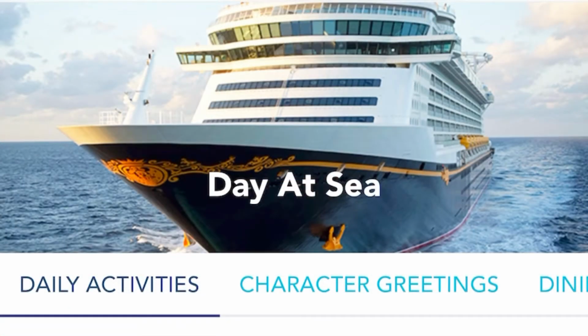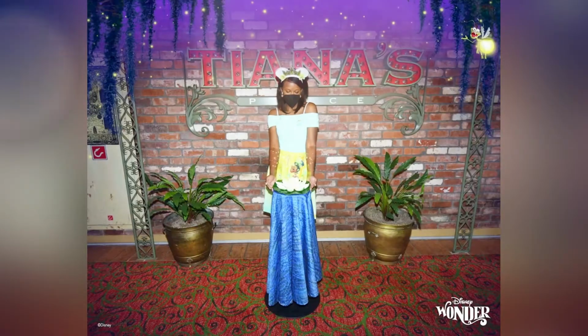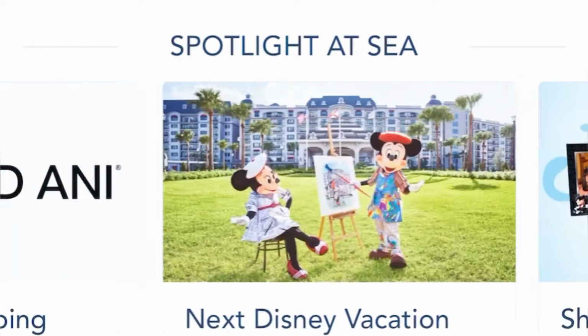I had checked the Disney Cruise Line Navigator app on day one, so I knew I wanted to do this photo op at Tiana's Place. I use the Disney Cruise Line Navigator app throughout the entire cruise. It has lots of information for your cruise and even future Disney vacations. I also use it for the daily schedule.